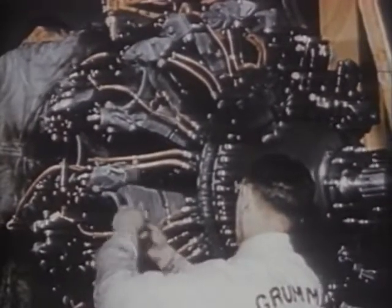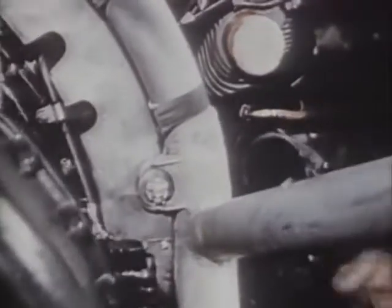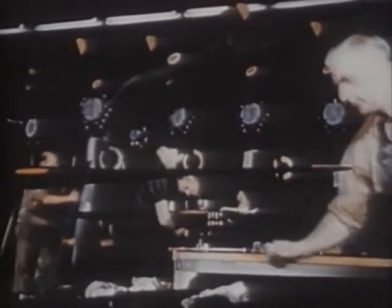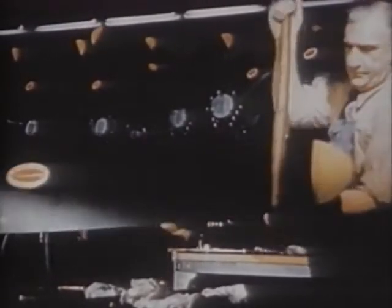Here, the massive 2800 double Wasp engines are fitted, and the propellers with their complicated gear mechanisms are assembled. The major sub-assemblies prepared in their own sections of the plant are brought together in the final assembly area to make up the plane.